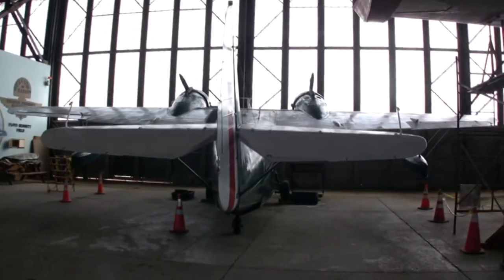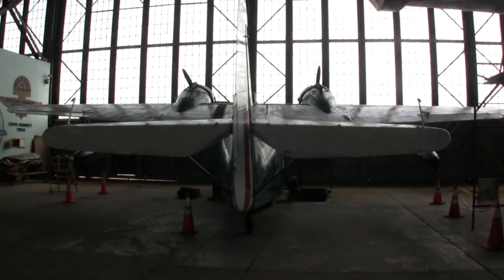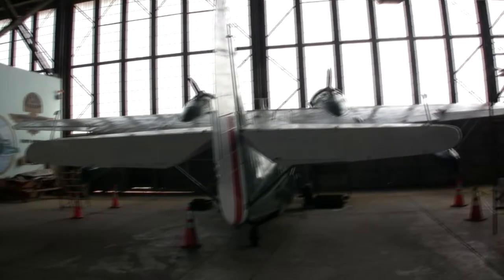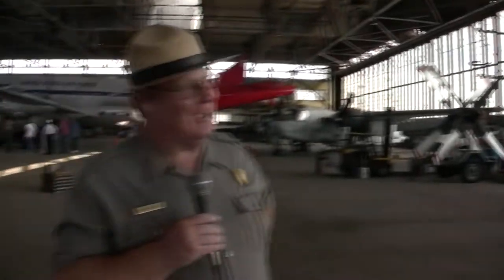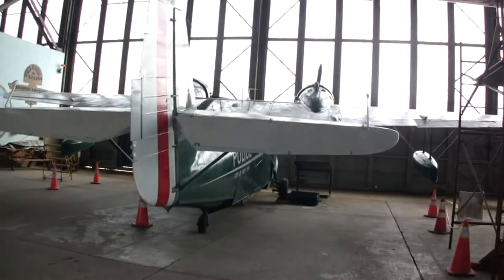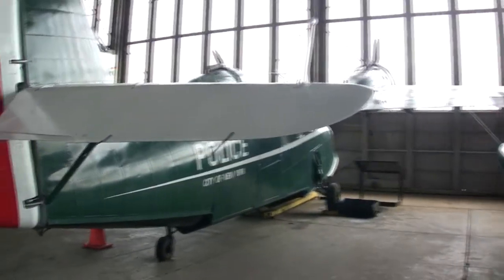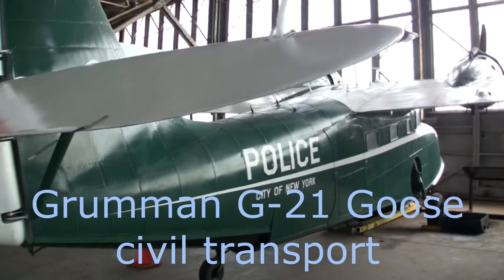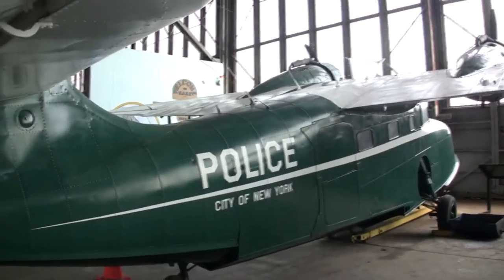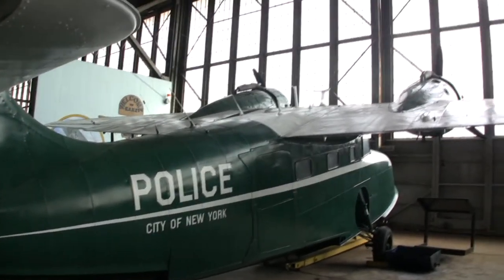Now, when you call this the Goose, is it named after the one that Howard Hughes flew? No, that's the Spruce Goose, which was actually not a name Howard Hughes was terribly fond of either. The real name of that aircraft that he preferred was the Hercules. Oh, nobody called it that. No. This, however, was the Grumman Goose. Grumman named their flying boats after waterfowl. You had the Grumman Goose, the Grumman Duck, the Grumman Widgeon, the Albatross. And their fighters, they had the Hellcat and the Wildcat.